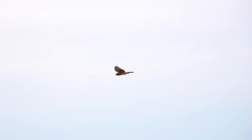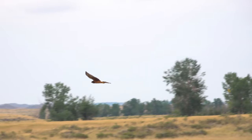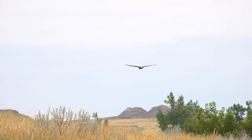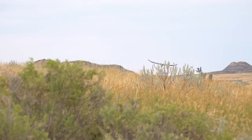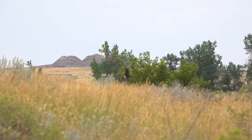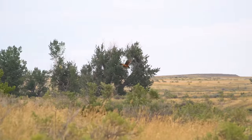So now we're basically looping about as far around as you can get on the complete opposite side of the hill. And he's just working his way in real slow, trying to get eyes back into the hill where the buck went over at. So I'm just hanging back now, waiting for a signal from Zach. Hopefully he can sneak around through the sagebrush and get eyes back on that buck.